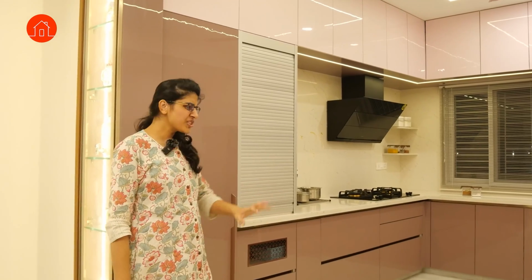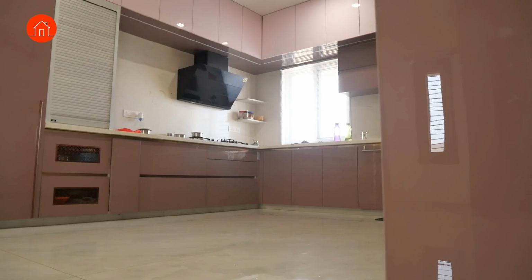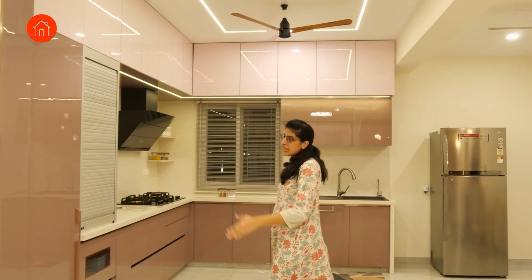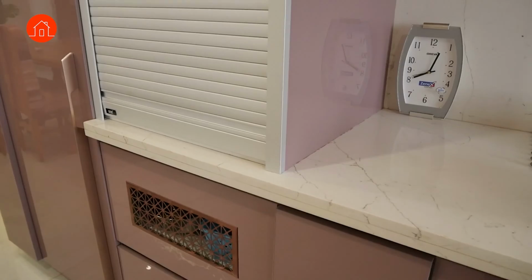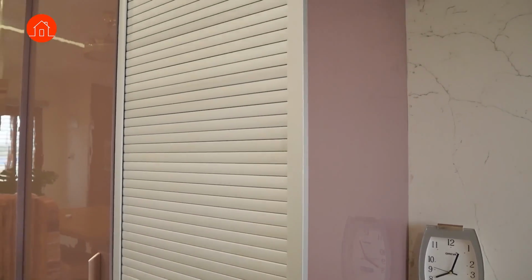Moving to the kitchen. The kitchen is basically an open layout that we have here, a very spacious kitchen that you see here. Some of you may even question, why don't I have an island here? I didn't want to clutter it. The kitchen basically starts with your tall unit here. It has a good amount of storage. Then we have your rolling shutter here, which has the oven and your other mixers, grinders and other appliances.